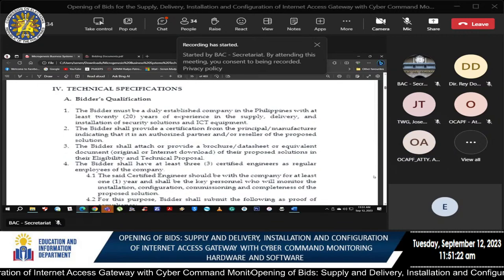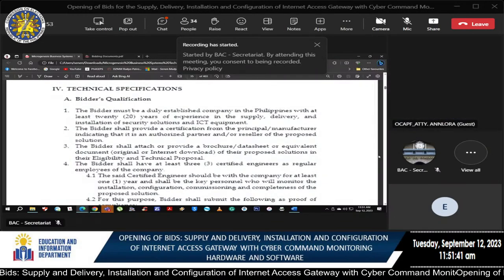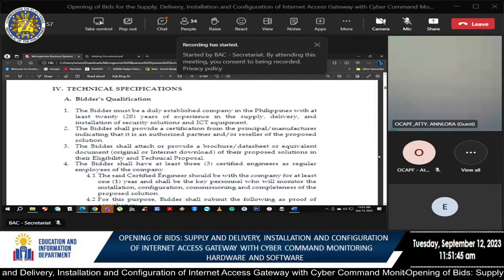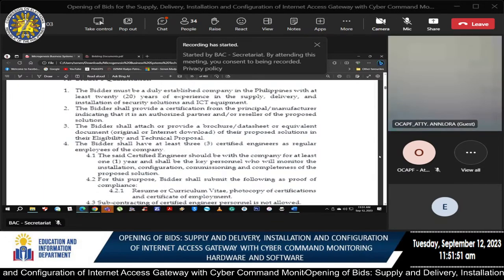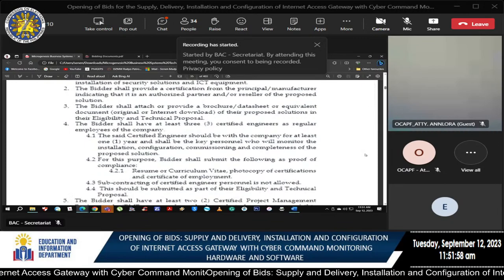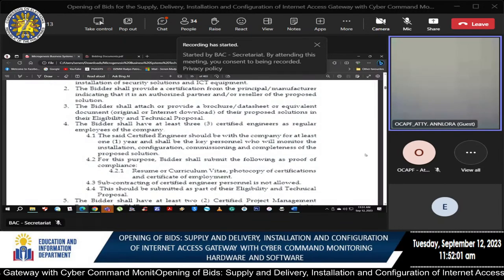solution. Sorry, number 2, the bidder shall provide a certification from the principal manufacturer indicating that it is an authorized partner and or reseller of solution. Number 3, the bidder shall attach or provide a brochure, data sheet, or equivalent document, original or internet download of their proposed solutions in their eligibility and technical proposal.